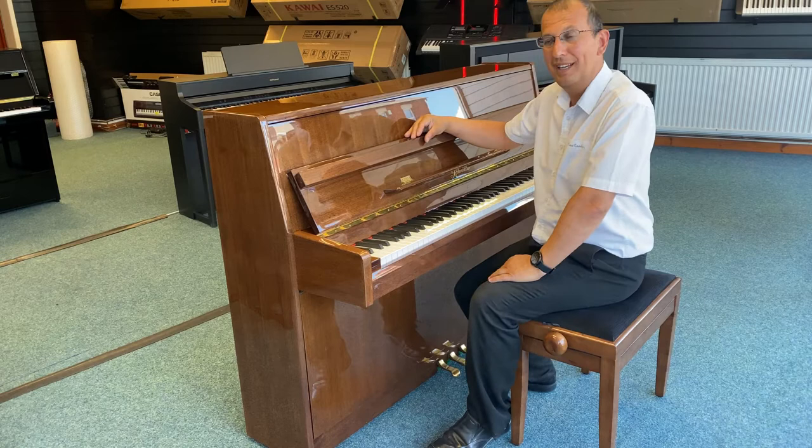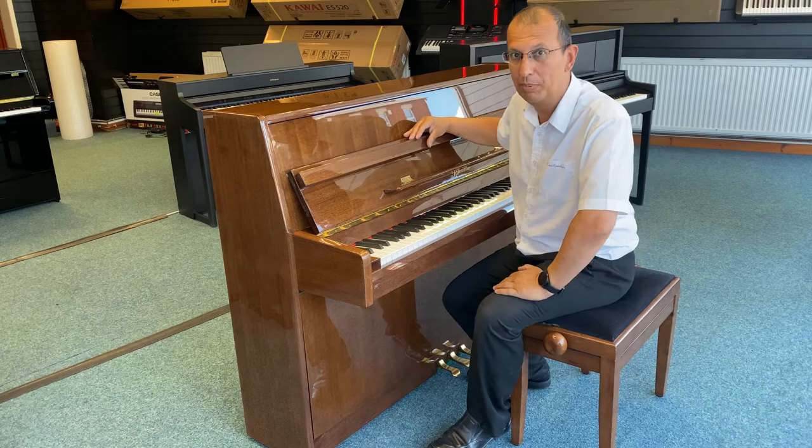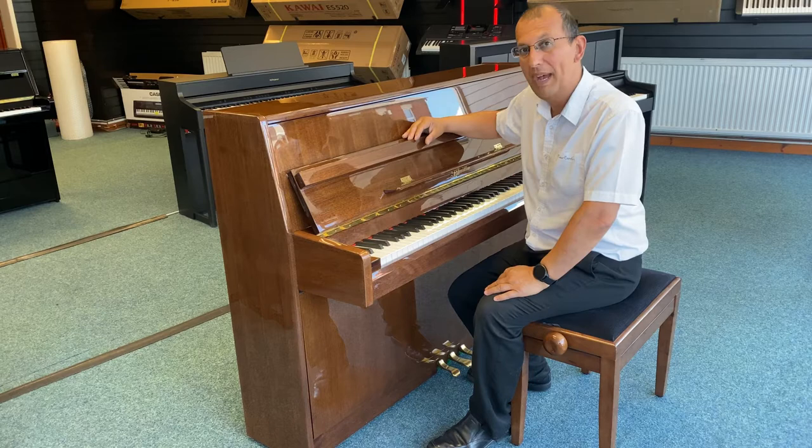Absolutely fantastic piano. Obviously it's being played by a fantastic piano player as well, but you'll get the idea as to how it sounds. What could be better? Well, what could be better is this.